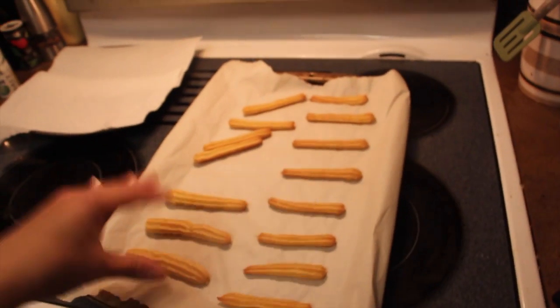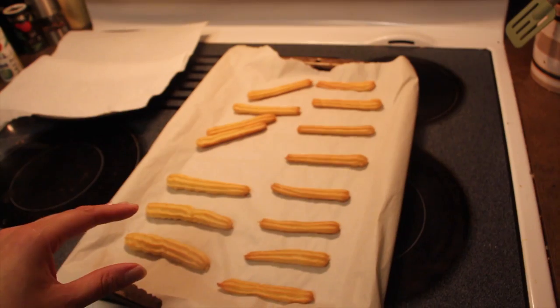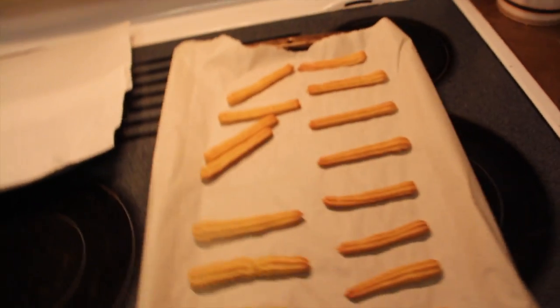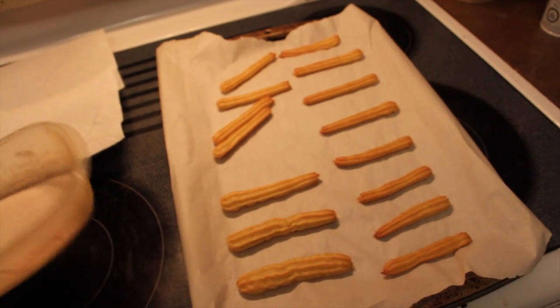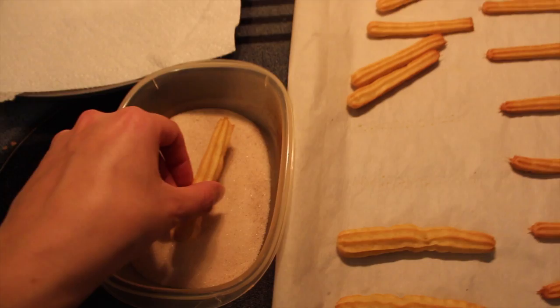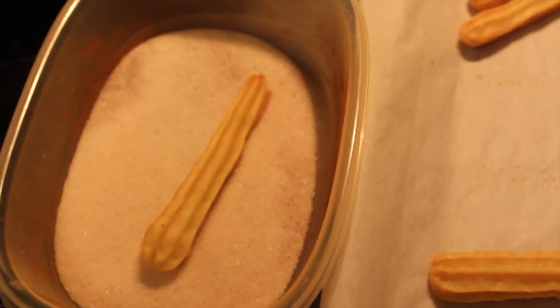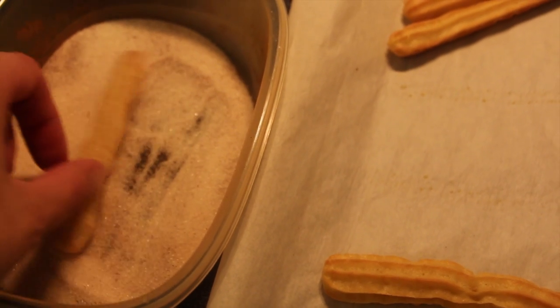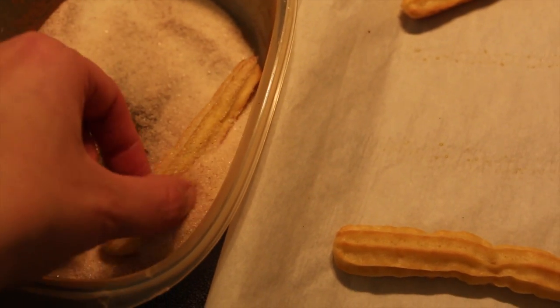Now they say you're supposed to actually let this sit in the oven while the oven is off for about 10 minutes just so they don't go flat. But I had another batch I needed to put in the oven, so we're just gonna wing it. So we have this. We're gonna put it in our sugar mixture. Oh, I guess it works. I was so worried that it wouldn't stick to it.